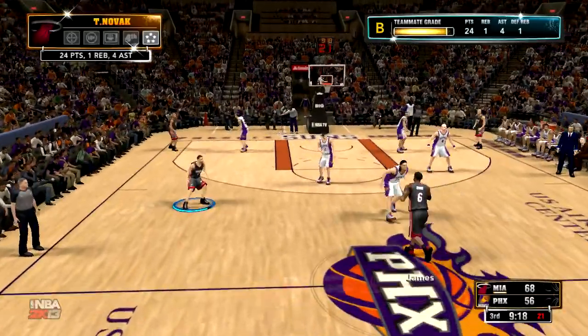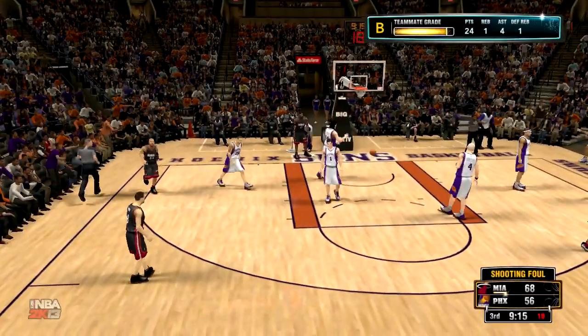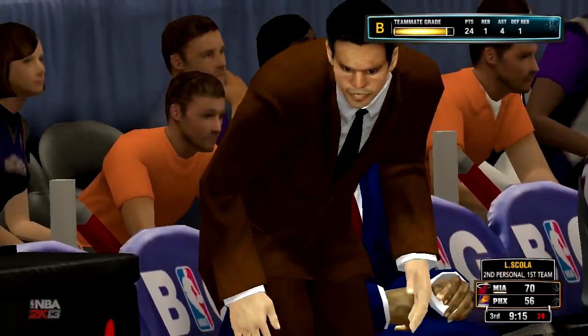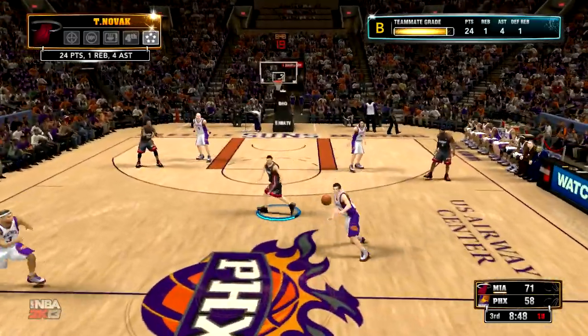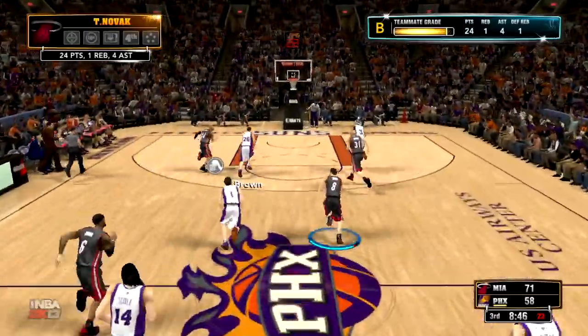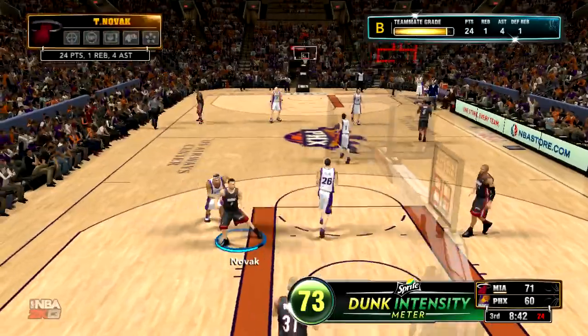I think Bosh has been a really nice addition for the Heat. LeBron by LeBron. There's the bucket. LeBron's now got 4 this quarter. And Steve, for Chris Bosh, one thing he has said offensively is he doesn't like missing shots. He said, I can make 3 of them, and then if I miss 2 of them, I feel like I'm blowing them. What do you think of that?